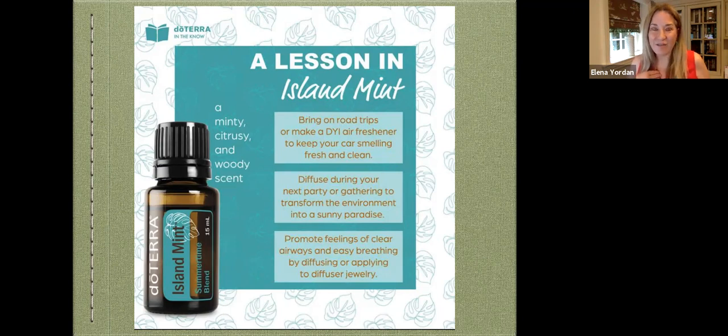I love travel diffusers. If you can get a nice small one, you can put it in a bathroom or you can put it in a stuffy bedroom. If you walk into the hotel room and you think, it really needs to have the windows just opened in this room, use your travel diffuser.